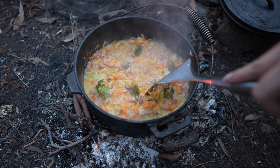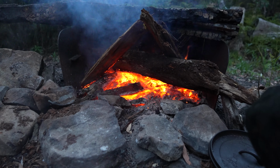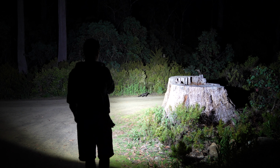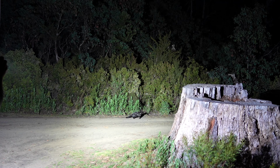What happened that night during dinner? Oh, you saw something out the corner of your eye, and what did you shout? It's a Dalmatian possum. Come look. And what actually is it? It's a spotted quoll. Yes, Dalmatian possum.